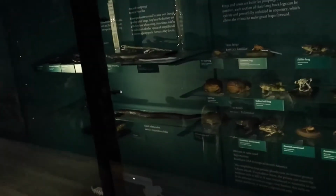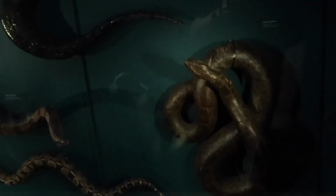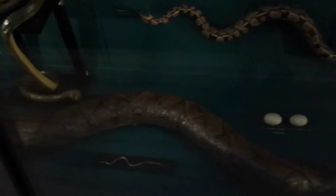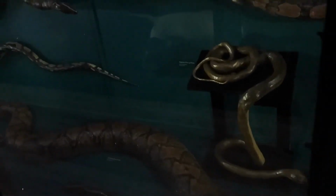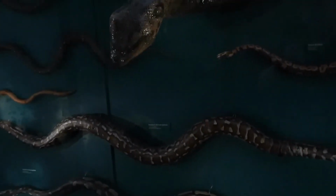And then again, sorry for those who have your disposition of your snakes, etc. But this is your snake part of the reptile family. Some of these are huge and awful looking. Your serpents.